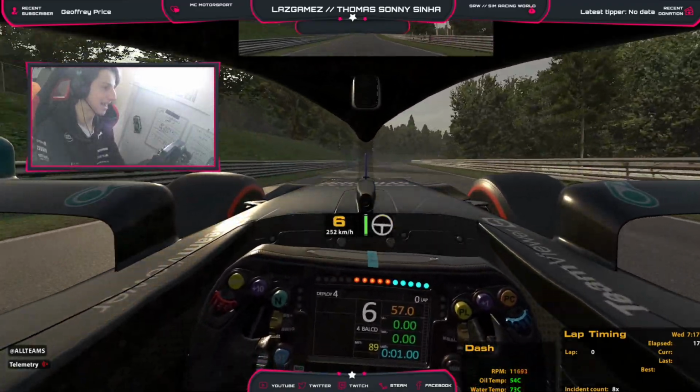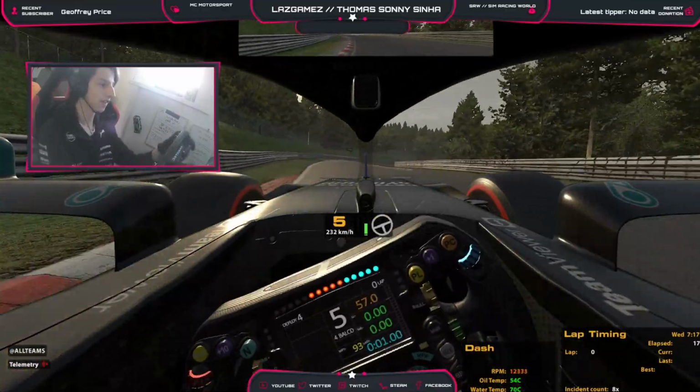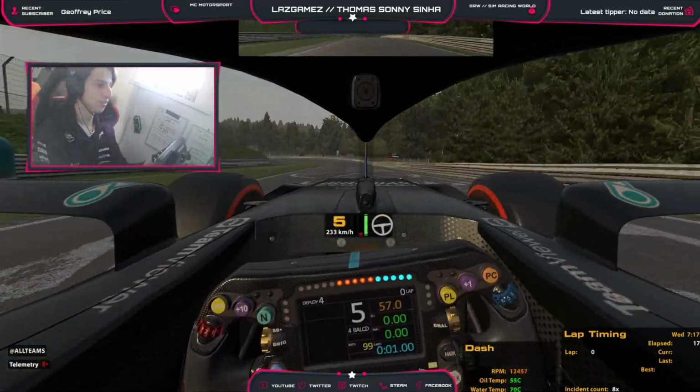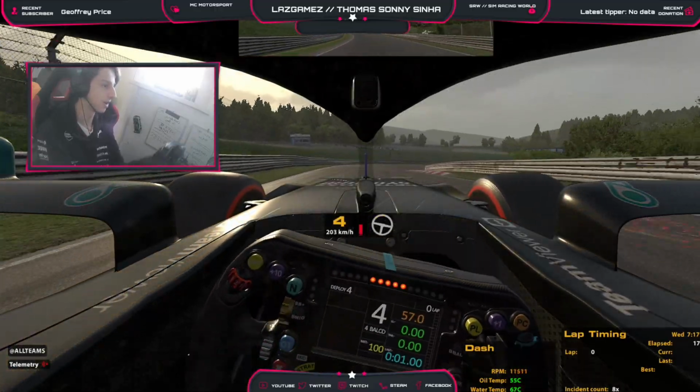5th gear, 6th gear, 7th, and 6th again, and just flicking off downshifts through there. That was just lightning quick. And this is really starting to melt my brain, this hot lap. It's just so fast. I don't have any time to react to anything.